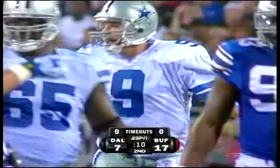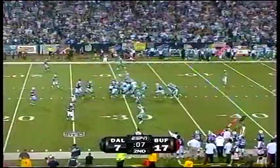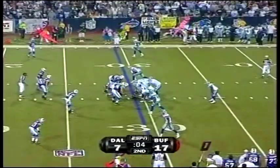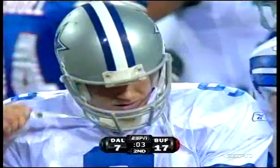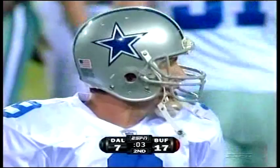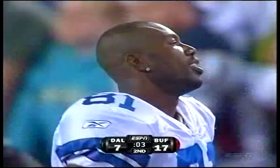But they need to kill the clock. It's going to be tight. Dallas getting in position and killing the clock with 3 seconds remaining. What a terrific job by all the players, because bodies were everywhere after that play broke down. And a gutsy throw by Tony Romo. The pressure was on. He had to lay it down the middle of the field to Sam Hurd.